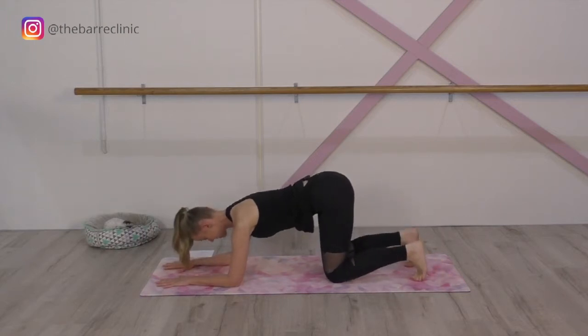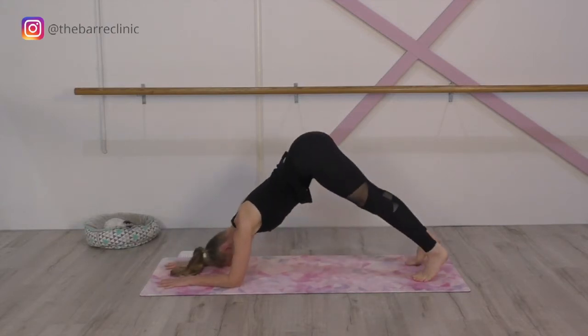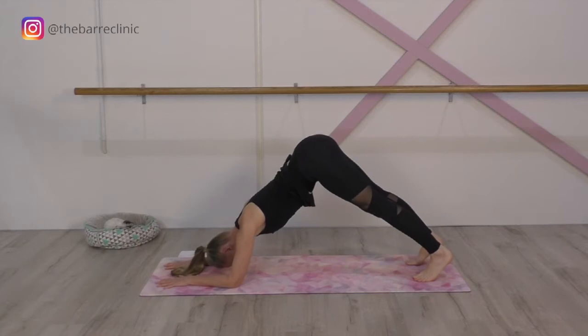Tuck the toes under, and like our downward dog, we're going to lift up through our hips, pressing the sitting bones up to the sky. Tummy's engaged in and pressing and lifting out of your shoulders. 5 breaths here.